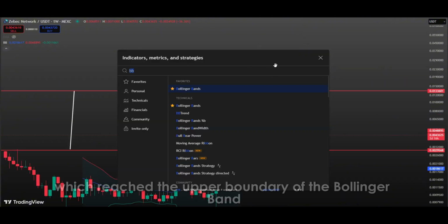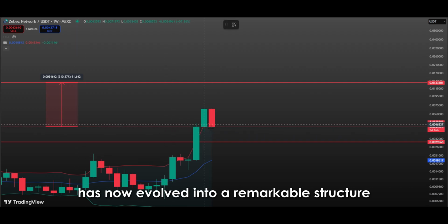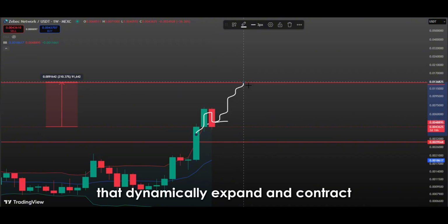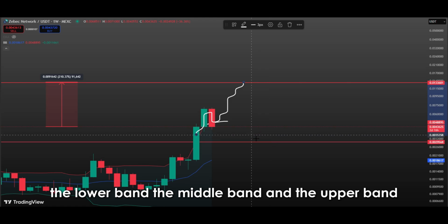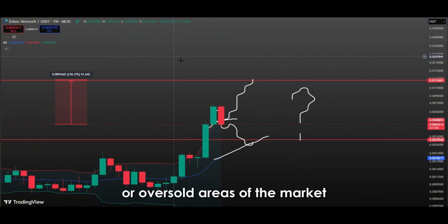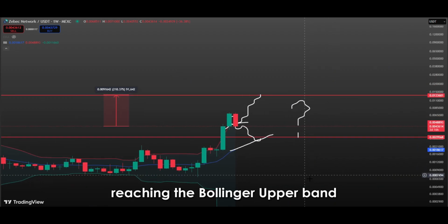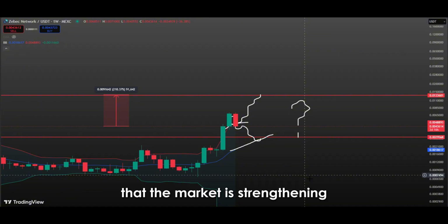The price action, which reached the upper boundary of the Bollinger Band on the chart, has now evolved into a remarkable structure. Bollinger Bands consist of three lines that dynamically expand and contract according to market volatility: the lower band, the middle band, and the upper band. These bands represent the usual boundaries of the price and help us understand the overbought or oversold areas of the market. In the current case, the price has been on an upward trend for a long time, reaching the Bollinger Upper Band. This should be considered a positive sign that the market is strengthening and the momentum is intensifying in the direction of buying.